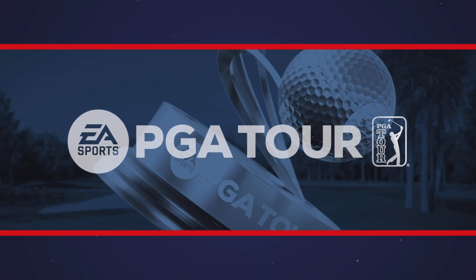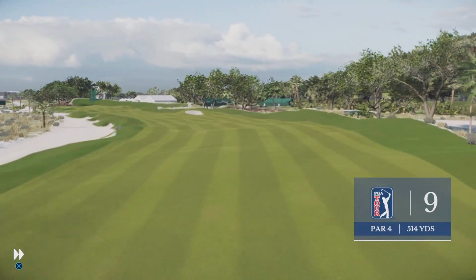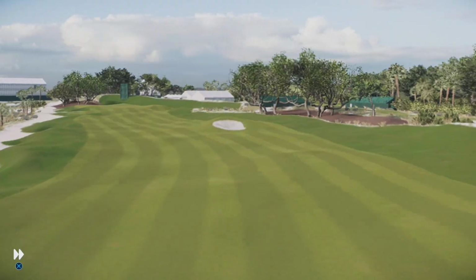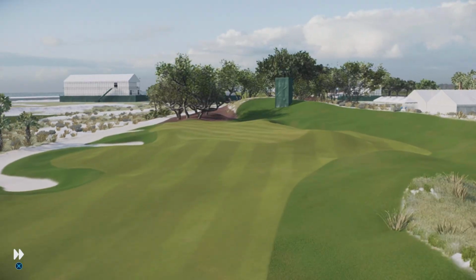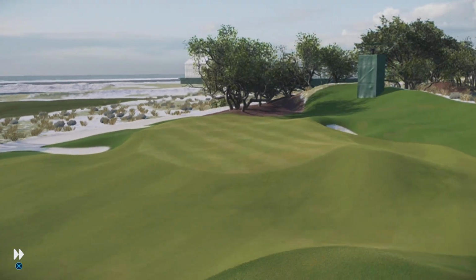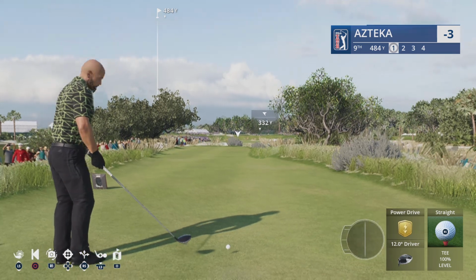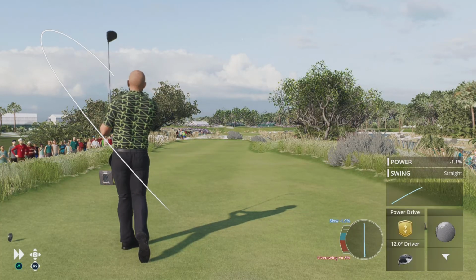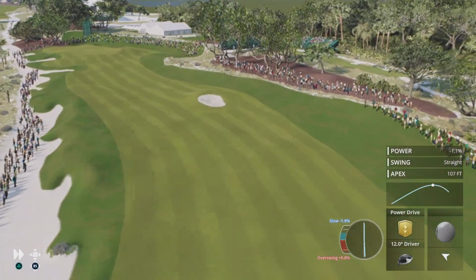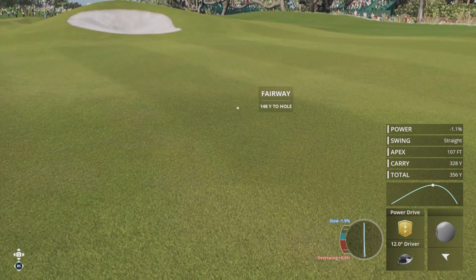The final hole on this front side is a right to left par 4 at 514 yards. A lone pot bunker right off the tee must be avoided. And most players will be left with a mid to long iron into a green with more than its share of humps and hollows. No problems there. That's going to wind up safely in the fairway.